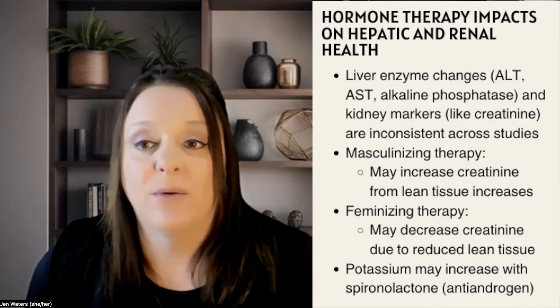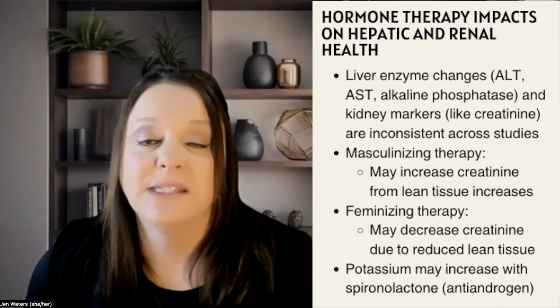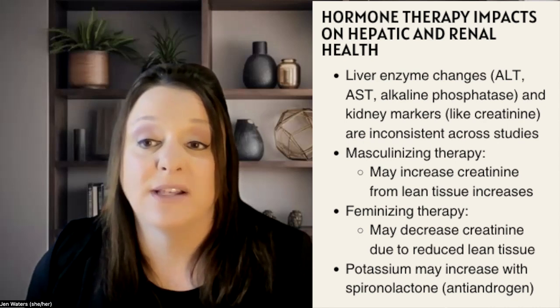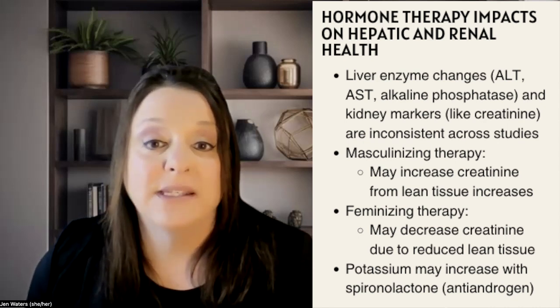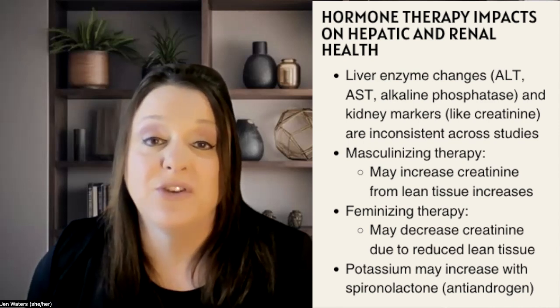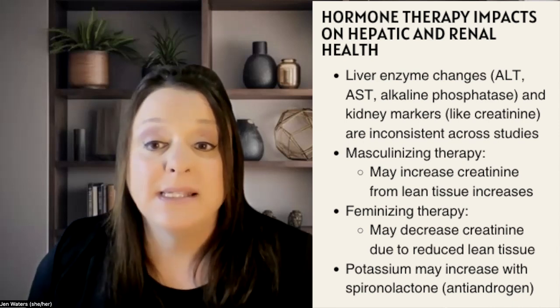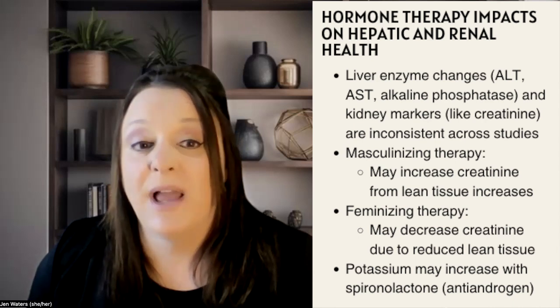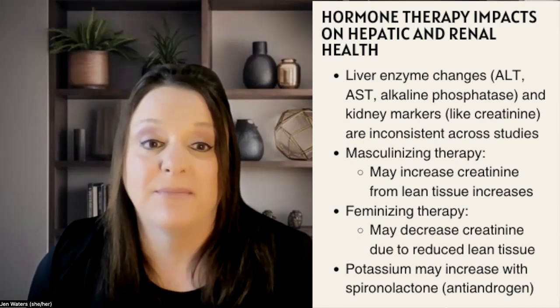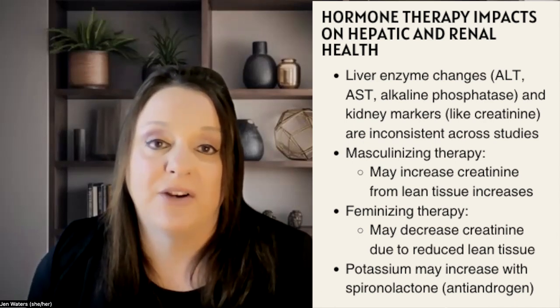hemoglobin and hematocrit. While there is less research on the impact of hormone therapy on hepatic and renal labs, let's talk about what we do know as of now. Changes in liver enzymes like ALT, AST, alkaline phosphatase, and kidney markers like creatinine are inconsistent across the studies. However, creatinine typically rises with testosterone due to increases in lean body mass and falls with estrogen due to decreases in muscle mass. Potassium levels may increase with the use of spironolactone, which, as we previously discussed, is a common anti-androgen used in feminizing therapy. And this highlights the need for regular monitoring of electrolytes.